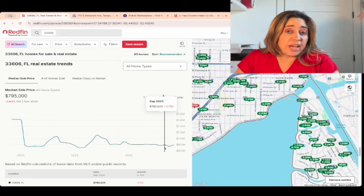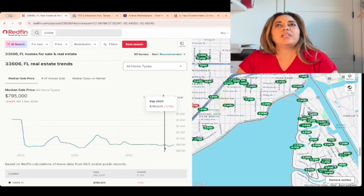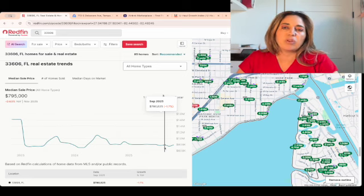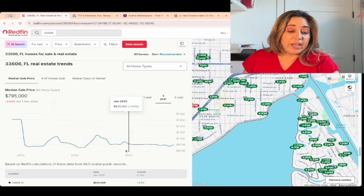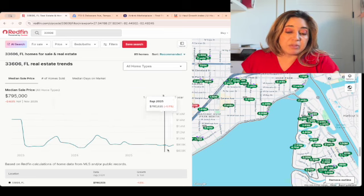Now this is going to change in a few months, because interest rates will probably either stay steady or go down, which is obviously a plus. There's going to be more buyers, and eventually there will be buyers competing with buyers, which makes it a seller's market. Okay, so this information is valid.